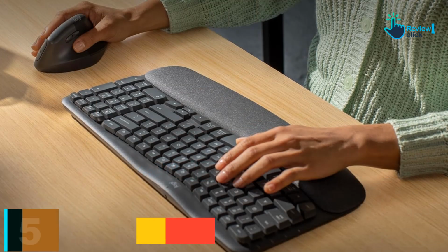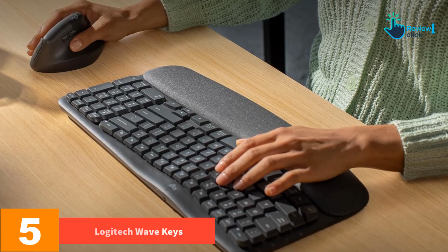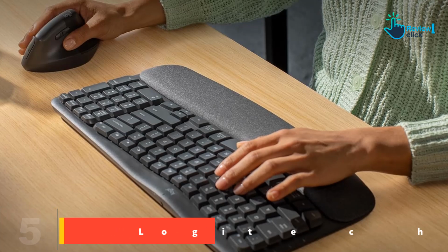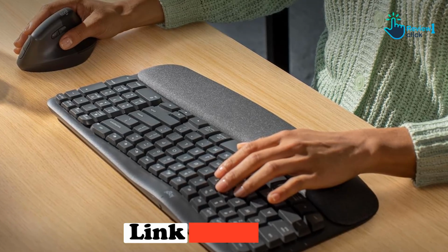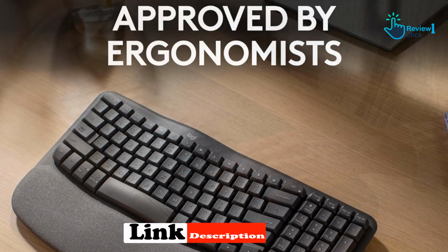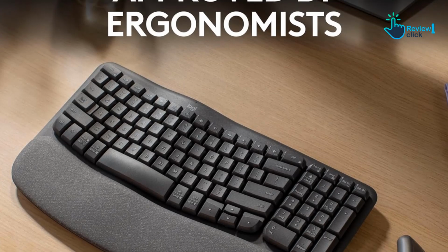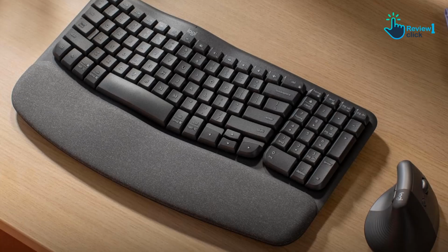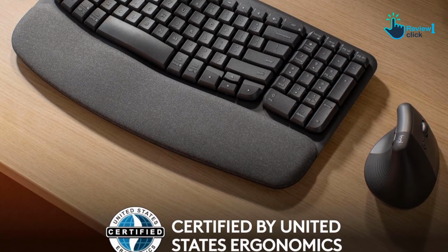Starting at number 5, we have the Logitech Wave Keys. The ergonomically sound Logitech Wave Keys keyboard was made to keep your hands in a natural typing posture. Its namesake feature is a gentle slope that begins raising at the D key and declining to the L key. You'd think a topographically diverse keyboard would be more difficult to type on, but our tests proved it was very comfortable to use. We experienced no wrist pain after several weeks of switching from a flatter keyboard.